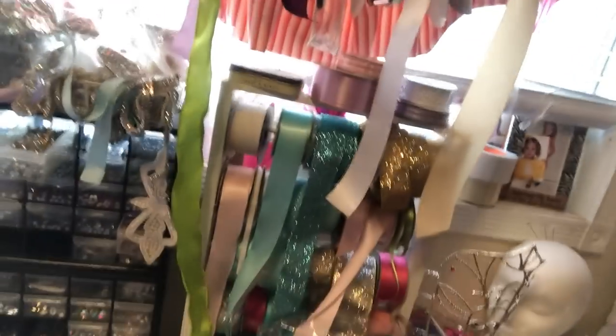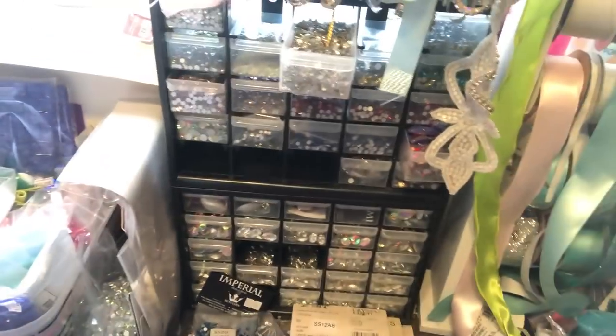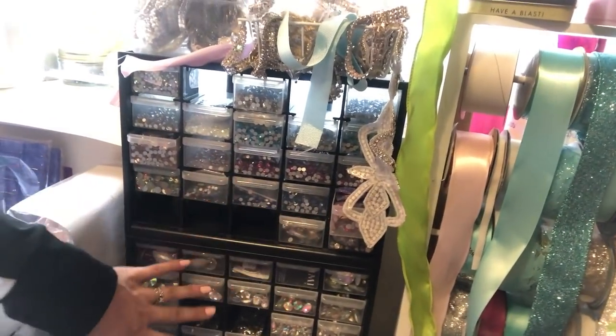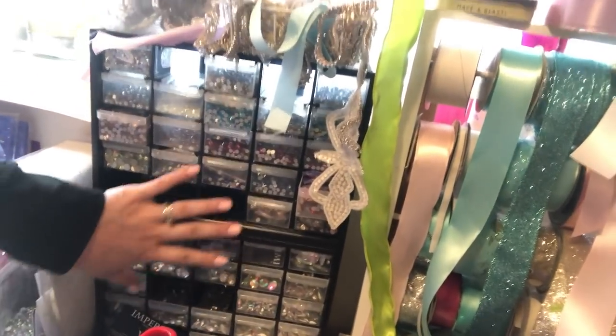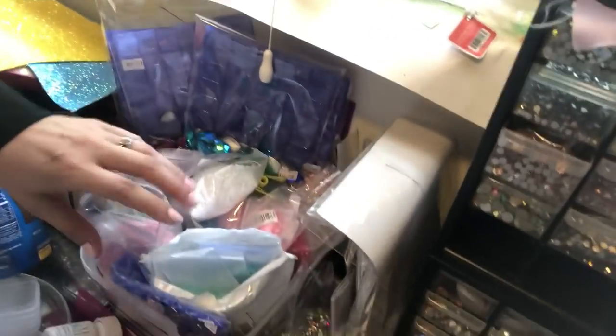And then back here is my window. I have my ribbons, I have more ribbons, I have some of Arabella's hair pieces on the counter here. And then I have just this massive pile of stones. This is my little drawer. These are all pulled out right now that I'm using, but this organizes all my crystals. Most of them, not all of them. I have a bunch all over the counter. And I have this big old thing right here filled with pearls.